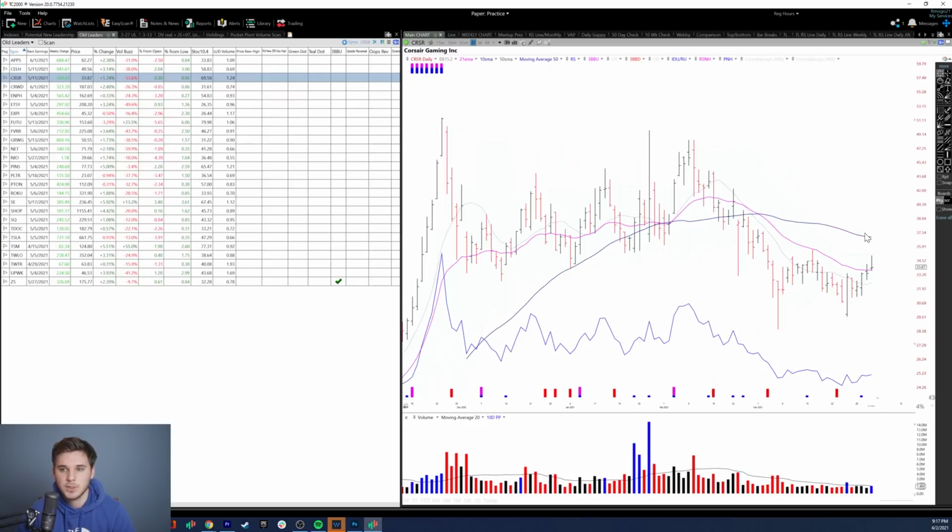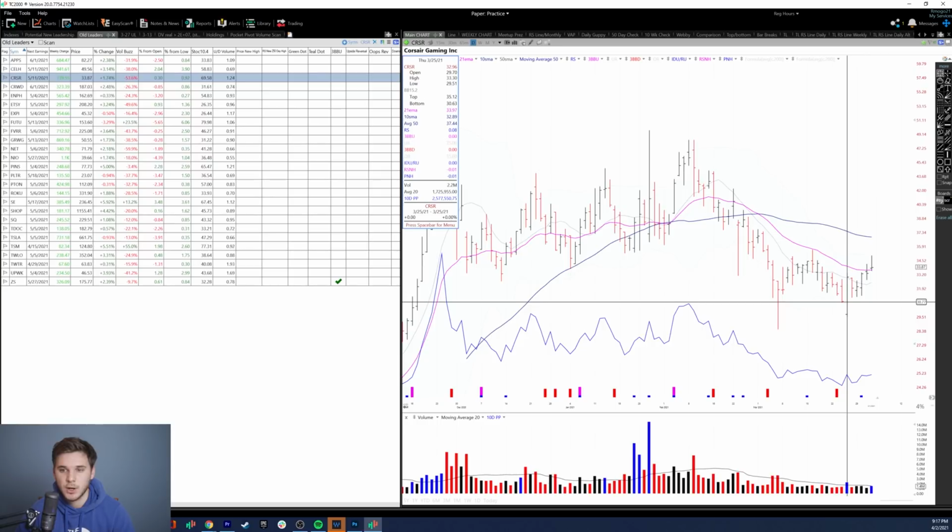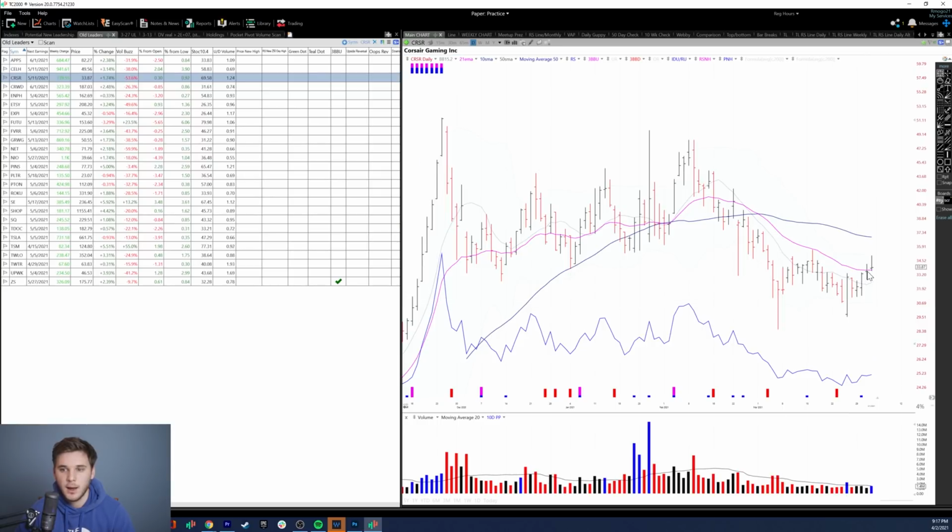Corsair also continues to base here and kind of form out a potential rounded bottom. We do have nice supportive action on this day and this day, but we'll see what happens.